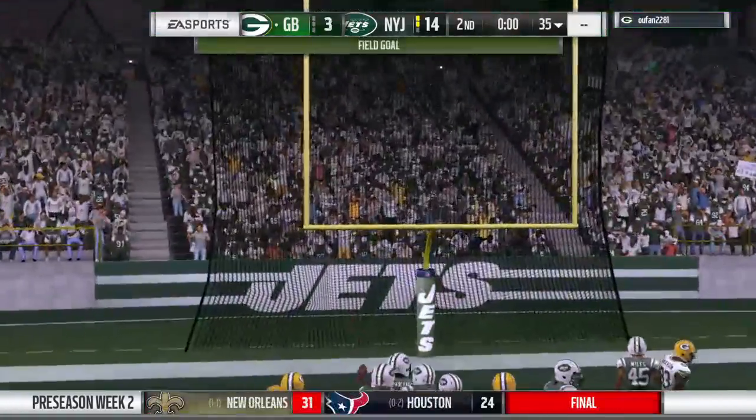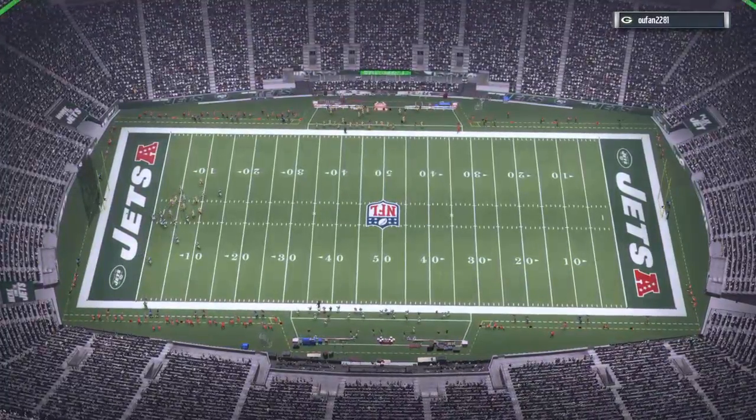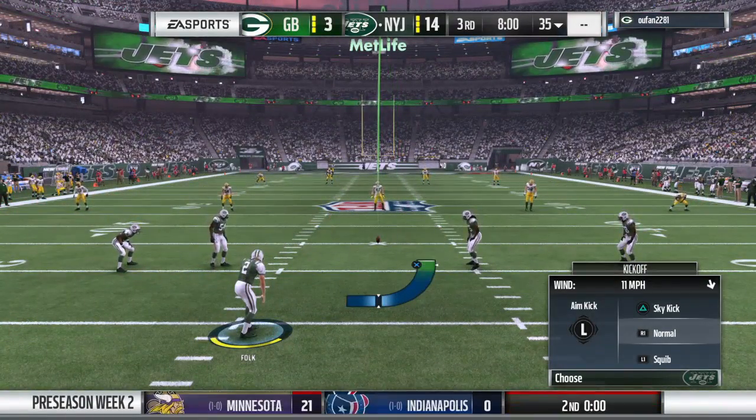And the 10-year vet knocks it through the goalpost. So we've hit halftime here at MetLife Stadium with the home team, the Jets, leading this one. As we send you down to Orlando, where we check in with Larry Ridley and our EA Sports halftime report.